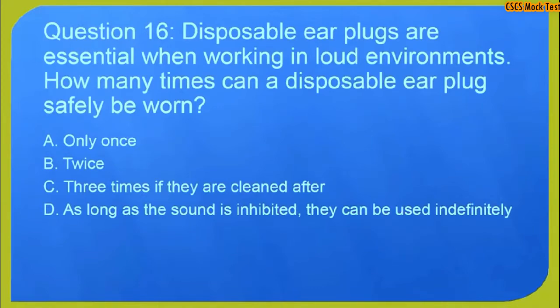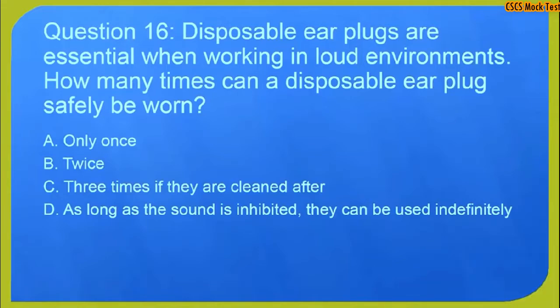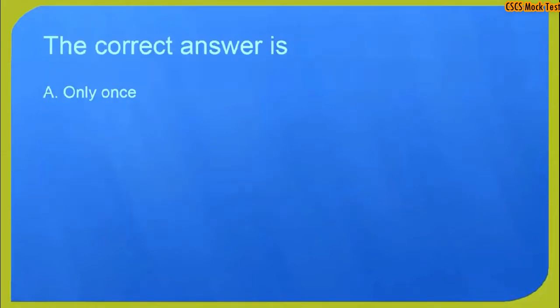Question 16. Disposable earplugs are essential when working in loud environments. How many times can a disposable earplug safely be worn? A. Only once. B. Twice. C. 3 times if they are cleaned after. D. As long as the sound is inhibited, they can be used indefinitely. The correct answer is A.